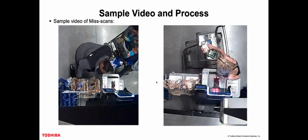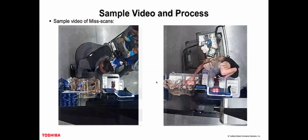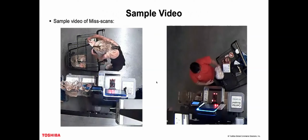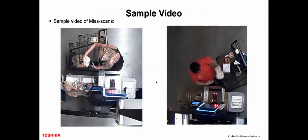It's really watching that shopper behavior. This one, she just bypasses it altogether, and it'll show them a miss scan. So we'll go a little bit further on this one. Takes an item, throws it right into the bag, I believe, if I remember right. Doesn't need to scan it, right? Miss scan. So you can see how it catches shoppers doing those different things.